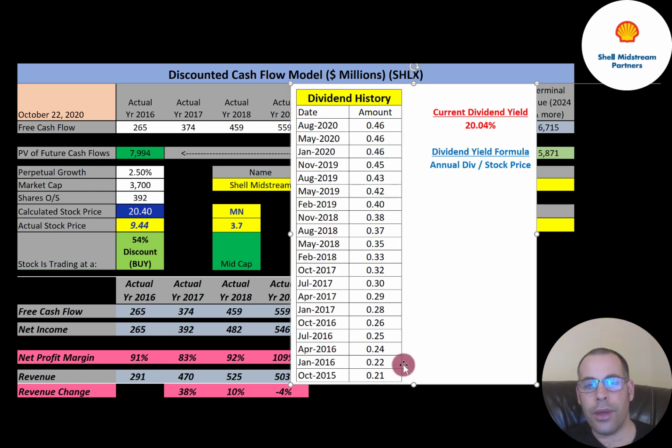So 5 years ago, they paid a 21-cent dividend, and it doesn't look like they've ever cut their dividends. It's a good strategy to start low on your dividend and raise it little by little. This is what investors like to see. And their dividend yield is 20%.